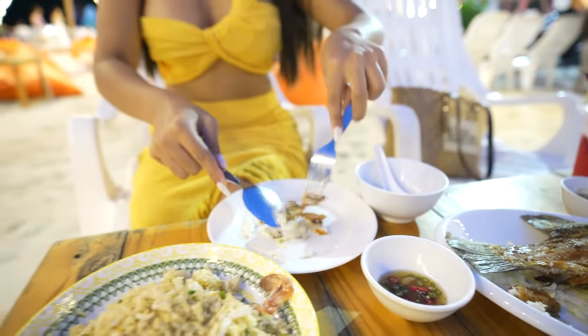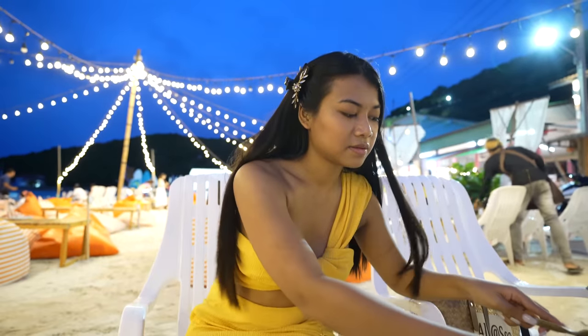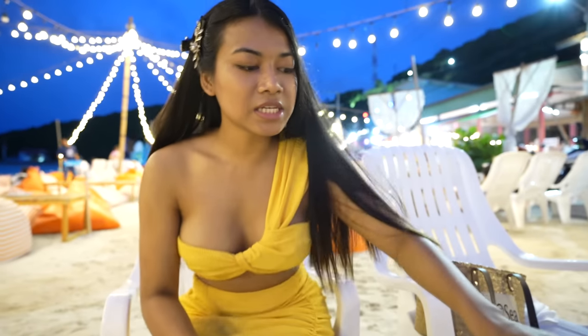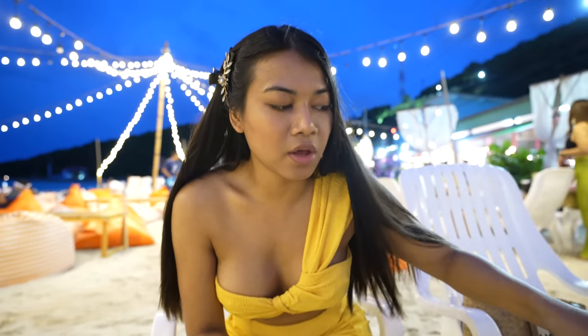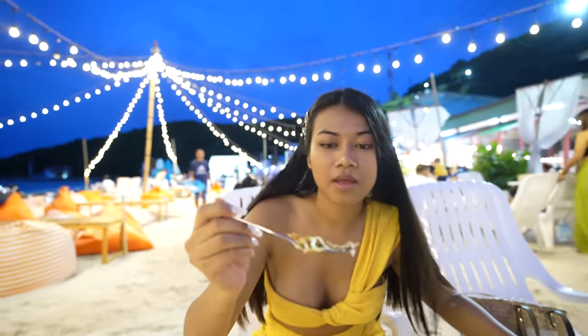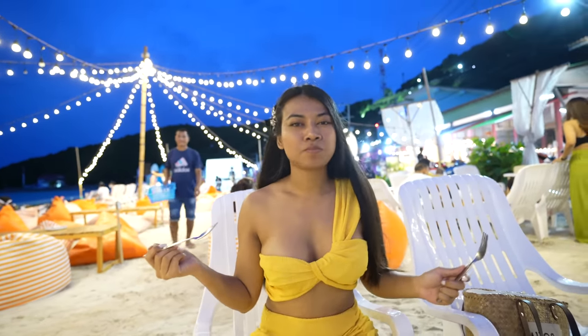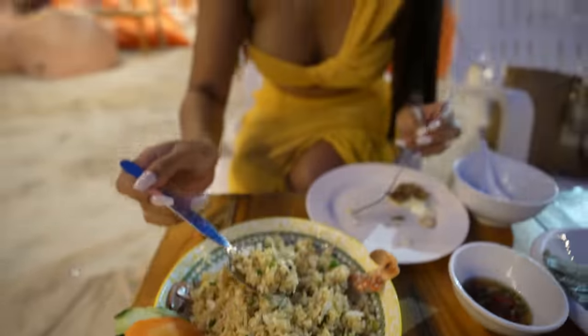Look at the size, getting into that fish. Smells so good. I got green mango salad over here. So this is fried fish with this sauce, and I got mango salad over here. And this one is a fried rice crab. Let me try.